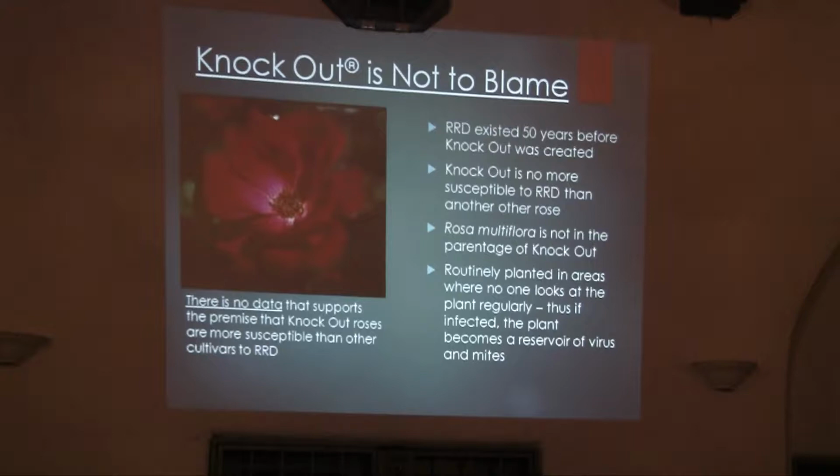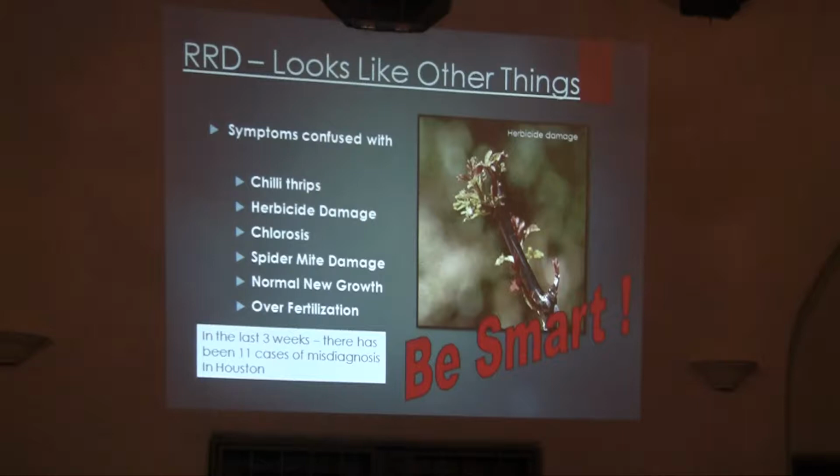Now, what is true is it looks like a whole lot of other stuff that's out there. But all the other stuff is curable. So don't run out of here and start going looking at plants and start ripping them out because you think you might have something. Since January 1st, I have made 11 house calls of people that swore to me they had rose rosette. Not one of them had rose rosette.